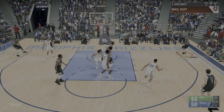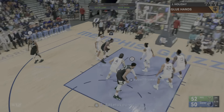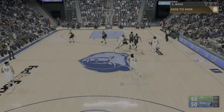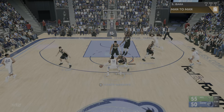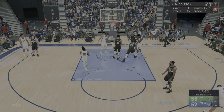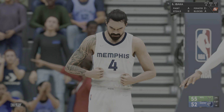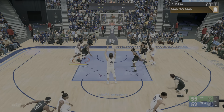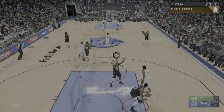Antetokounmpo outside. Holiday from long range. And another three for Milwaukee. Cool, calm, and collected at a critical juncture in this game. And it's slammed in by Adams. And the muscle from Adams there, able to take the hit and still finish off the shot.